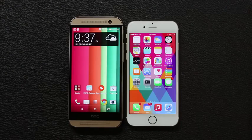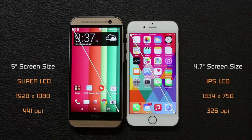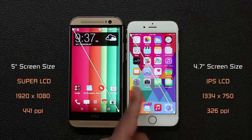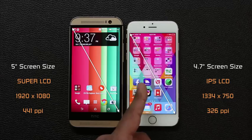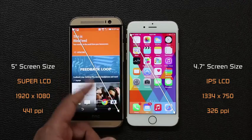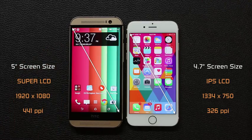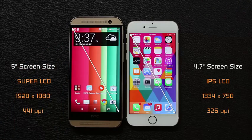So as you know, the biggest upgrade to the iPhone 6 this time around is the larger screen size of 4.7 inches, which will offer an immediate boost in the enjoyment of media content such as games and movies on that larger screen. It sports a resolution of 1334 by 750 and a screen PPI of 326. The M8, on the other hand, sports a 5-inch screen with a higher 1080p resolution with 441 PPI.